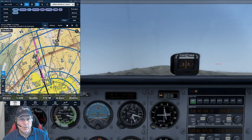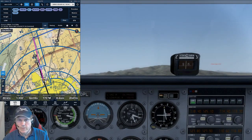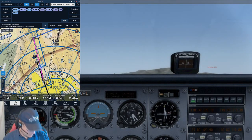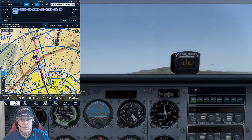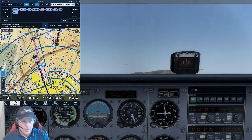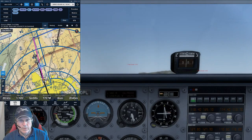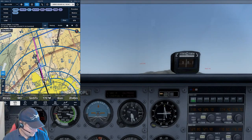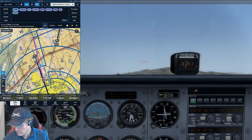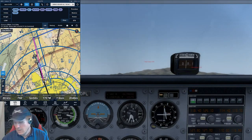Las Vegas Departure, Skyhawk 734 Bravo Tango, would like flight following to Gillespie Field in San Diego via my flight plan, and 9,500. 734 Bravo Tango, Las Vegas Approach, confirm you're airborne. Confirmed, I'm airborne, I'm at 4,500. 734 Bravo Tango, squawk 4, correction, squawk 7264. 7264.